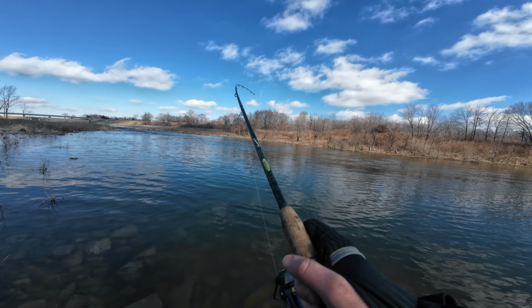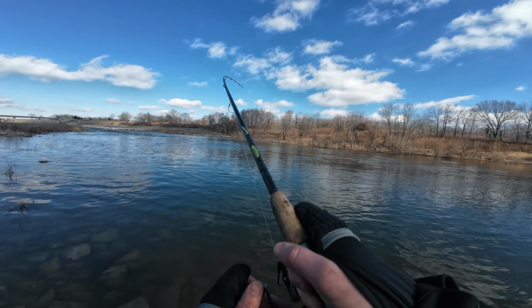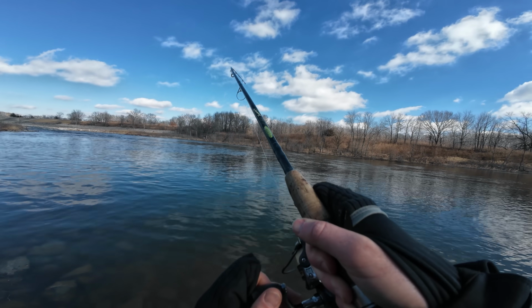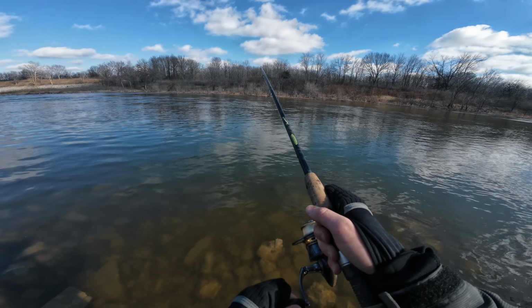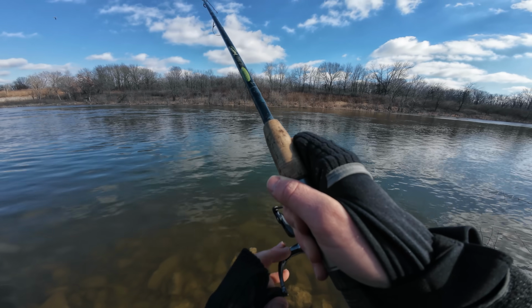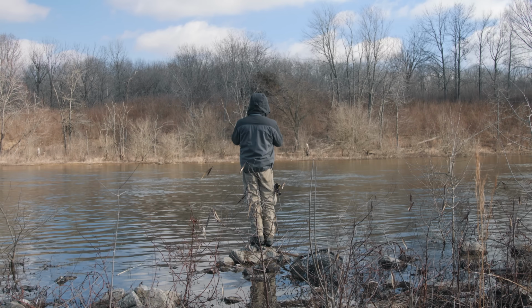Oh my God. Is that a fish? Oh my gosh, you guys. I thought this was a rock. Holy smokes. This is a big fish. What did we hook into? Dang. Powerful fish. Yeah, it feels like it's rubbing on some rocks. This could be bad.